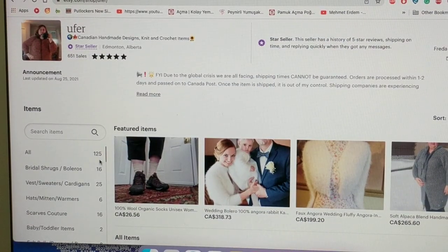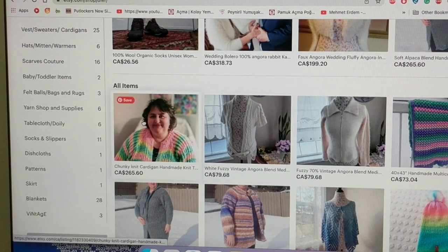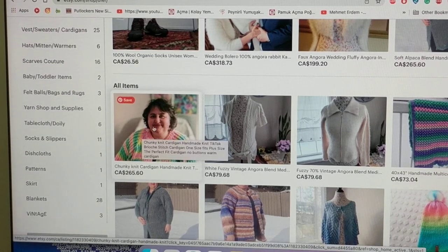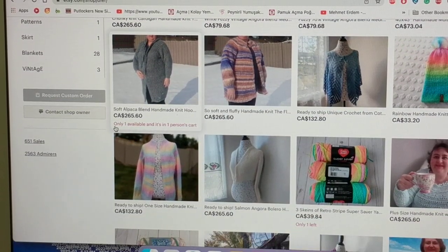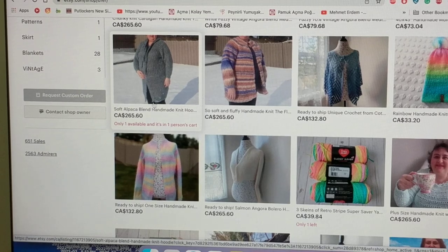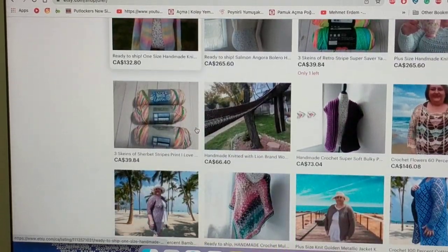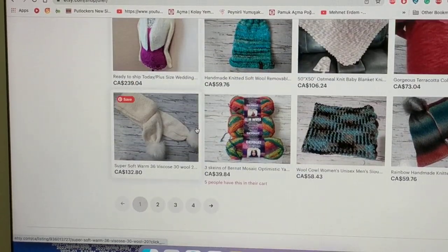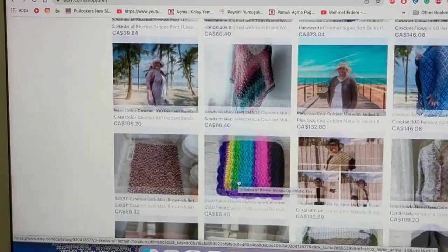So at the moment I have about 125 listings, and I try to post a listing every day. Sometimes I renew it, sometimes I add a new listing like this, and so on. And you can see who is trying to buy your item, one available, and it's in one person's cart. You can see it like that. And see, five people want this yarn, and I only have four bags left. So whoever gets it, gets it.